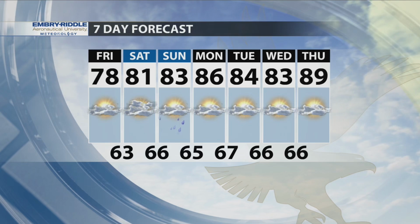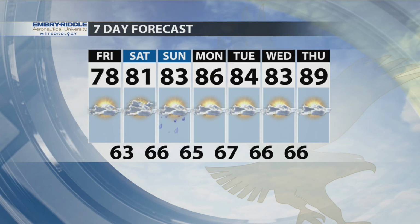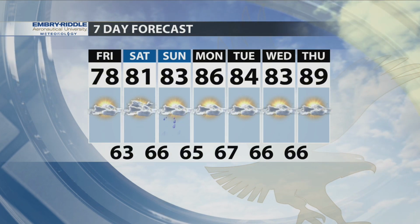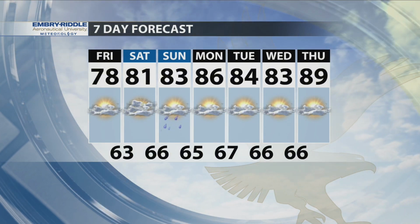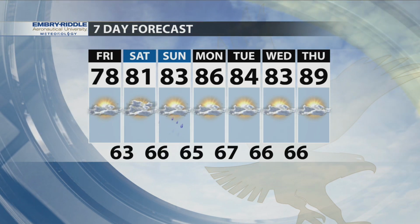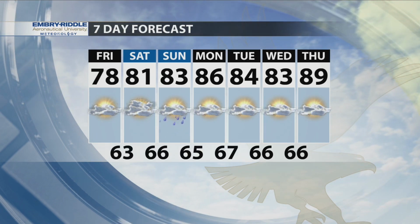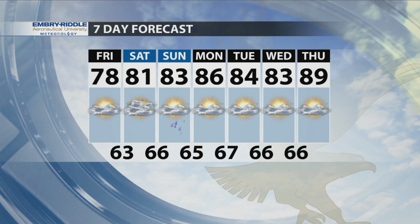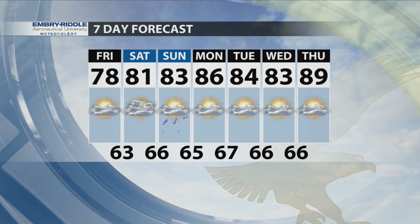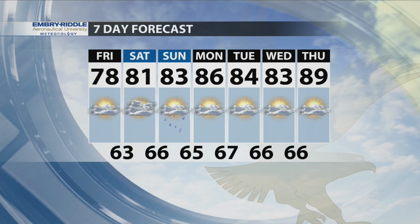Tomorrow, 78 degrees. Into the weekend, low 80s, 81 Saturday, 83 Sunday. If you have any weekend plans, make sure if they're outdoors, do them on Saturday rather than Sunday. Otherwise, you risk them getting rained out. A little bit more rain into Monday. We can see a couple more thunderstorms, but then eventually clearing out, making its way back towards the pattern we've been seeing, sunny, partially cloudy, and the temperature climbing throughout the week all the way up to 89 on Thursday.